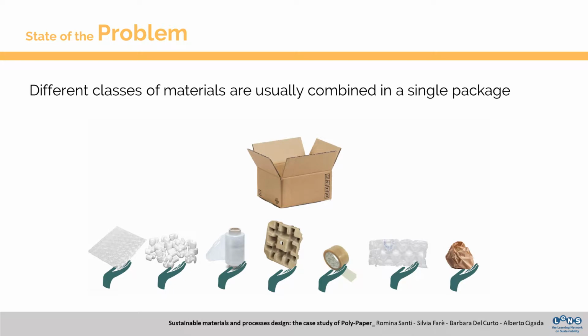The project was born from the findings and intuition based on the market, on today's realities, and the problems related to the disposal of packaging waste. The classes of packaging materials are numerous since there are many functions that packaging materials must fulfill. In many industrial cases, different classes of materials are usually combined in a single package. For example, corrugated cardboard, printed paper, polyester foam, and low-density polyethylene, and various other plastic components.